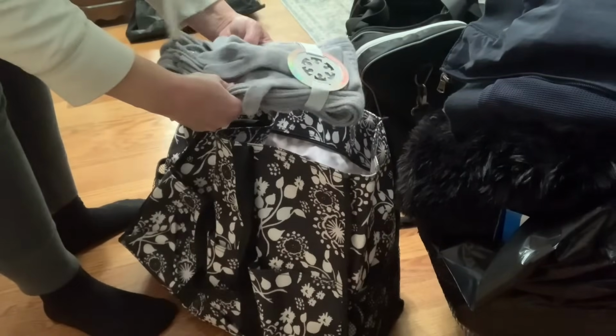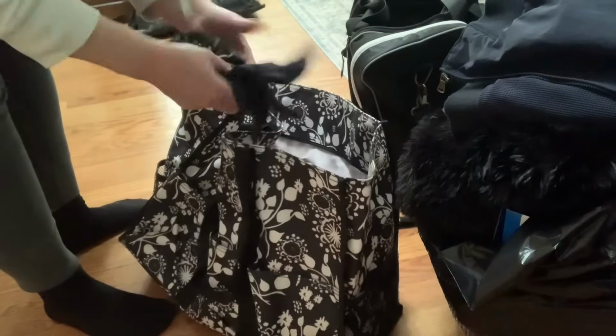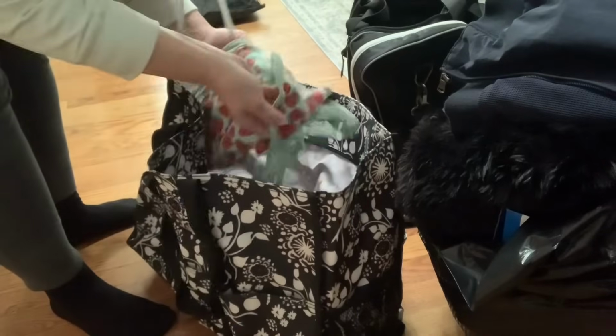And then I just have to go through this bag to see what was in here, and it looks like it's a bunch of like winter stuff, which is handy. And I found my dang favorite pair of gloves. I forgot where they were. So happy I found those.